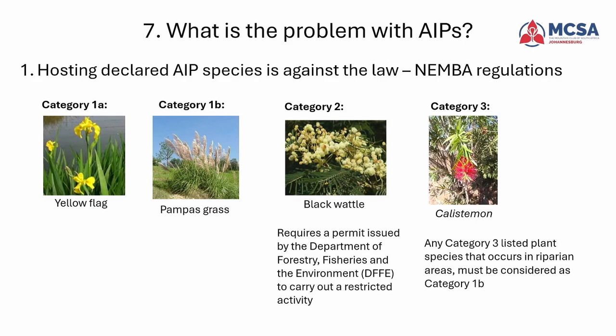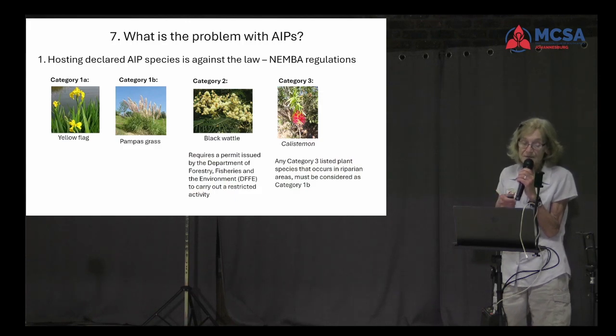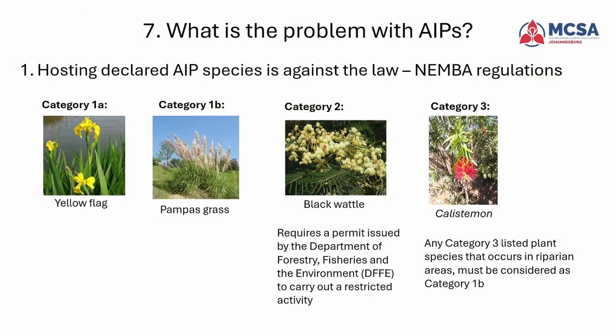And then category 1B is also eradicate, take out, not as bad as category 1A, but you need to take it out. If you are selling your property, you have to take out your category 1B plants before you're allowed to sell it, or the person who buys it from you can demand you take it out, or they can take it out at your cost. Pampas grass, I'm pretty sure you all know it. It occurs in Magaliesberg, it occurs in Joburg. It's a problem. Category 2, you need to have a permit from the Department of Forestry, Fisheries and the Environment.